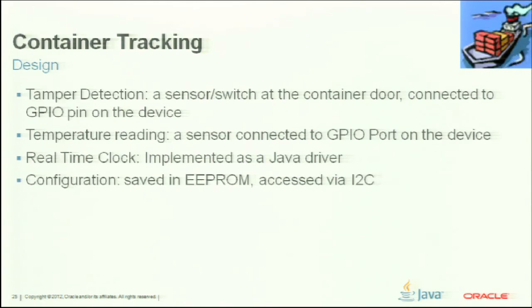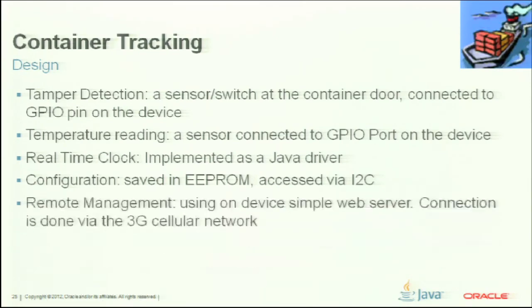And I need to save the configuration somewhere. So I selected to do it on a non-volatile memory, very common in cheap devices. It is called E2PROM, and that is accessed with a bus called I2C. We will see it in a second.